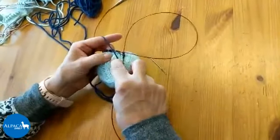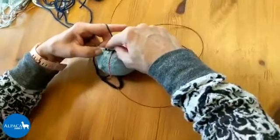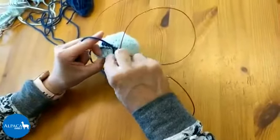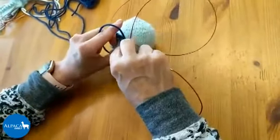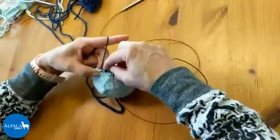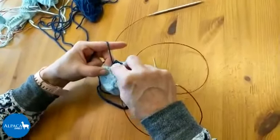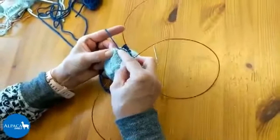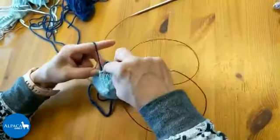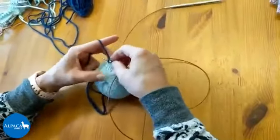And that one. You see how I'm kind of doing it close to my darning needle right now. So it's a little bit harder for me to do it that way. It's easier if you just pick up the stitches that are a little further away from your darning needle. It just makes it easier. And that last one, oops, the yarn was trying to split.